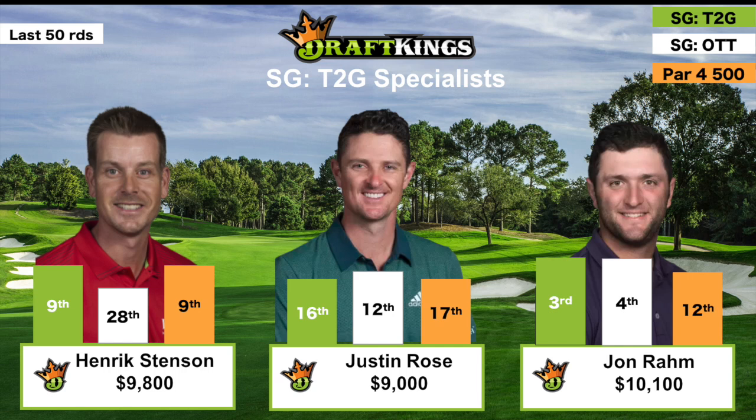Next, Justin Rose, he is priced at $9,000. He's been top in gaining strokes at Quail Hollow when you look at his Quail Hollow history, but he's losing strokes on the greens. So he's going to be a guy, and those are the guys I like to target that have struggled with putting in the past. It's high variance, and he's only got, I believe it's 16 rounds at Quail Hollow. So it's a smaller sample size. He's ranked 16th in the field, strokes gained tee to green, 12th off the tee, and 17th in par 4 scoring over 500 yards.